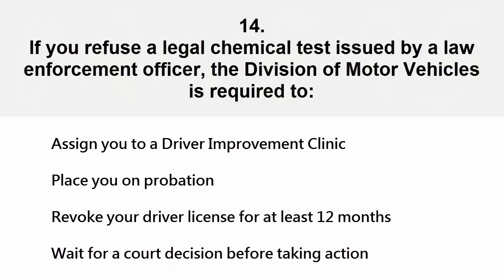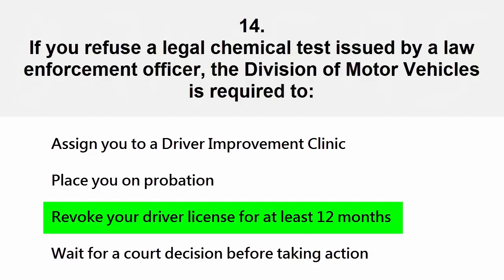If you refuse a legal chemical test issued by a law enforcement officer, the Division of Motor Vehicles is required to assign you to a driver improvement clinic, place you on probation, revoke your driver license for at least 12 months, or wait for a court decision before taking action. And the correct answer is revoke your driver license for at least 12 months.